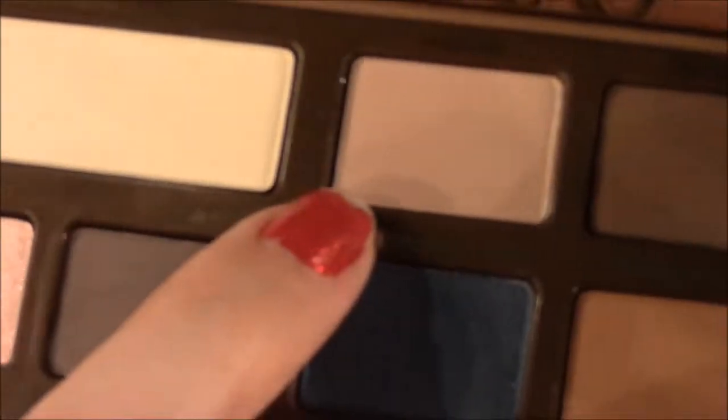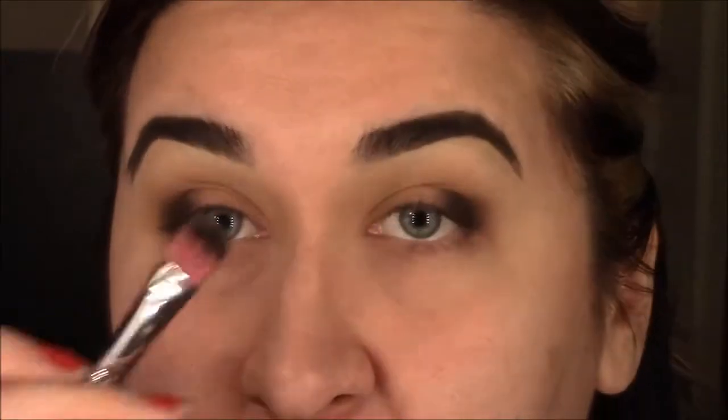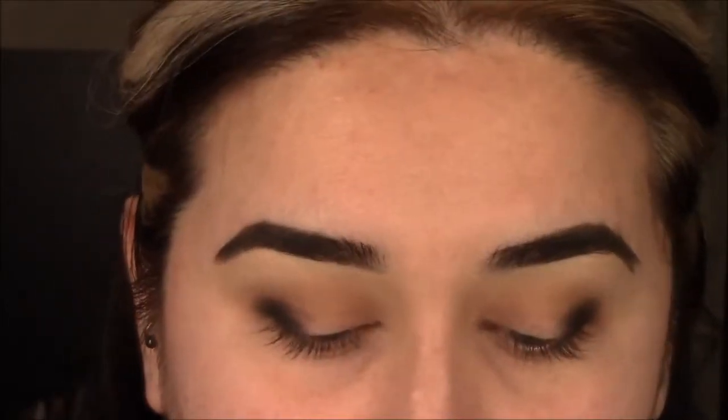So the next shade I'm going to go in with is called Nougat, and it looks like a very beautiful mauvey brown cream color. It's really hard to explain this one, but this is the one right here. And I'm just going to take my 941 brush, which is a large eyeshadow brush from Sedona Lace, and I'm going to put that pretty much all over until it meets with Licorice.